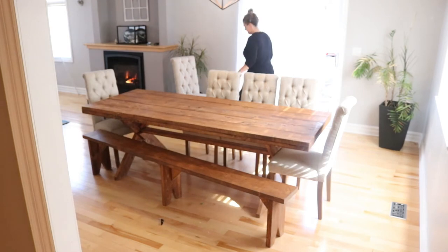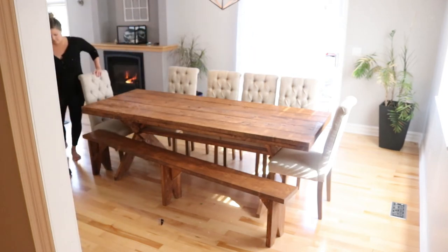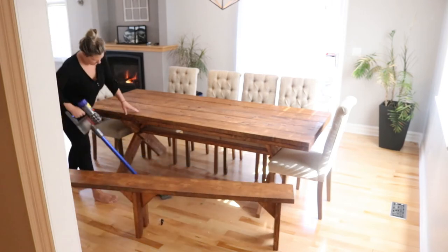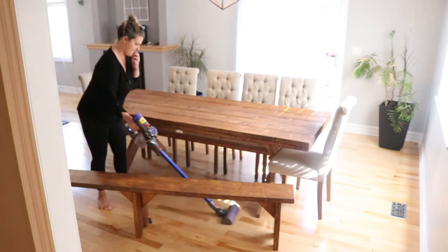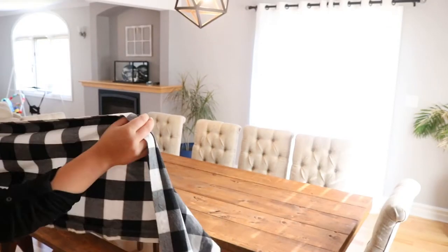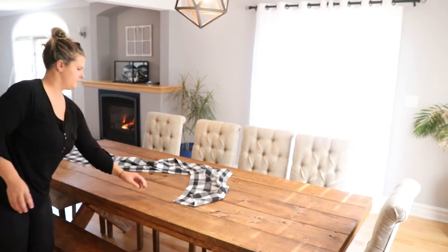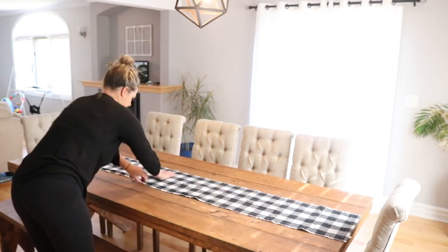As you guys can see, my husband just walked in. He was outside in the yard starting a fire in the back pit so that once our company comes over, we can also spend some time outside. It is a beautiful, beautiful day. It's a little bit chilly, but if you bundle up by the fire, it's always really nice to make super good memories. And then once I'm done cleaning up the space, I'm just going to quickly dress up the table.